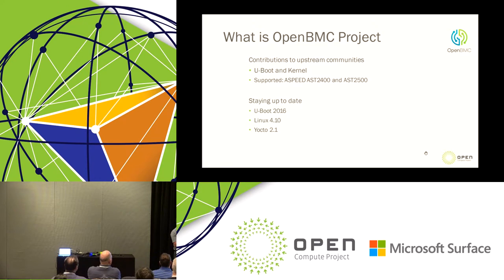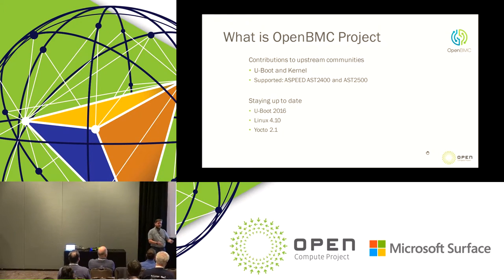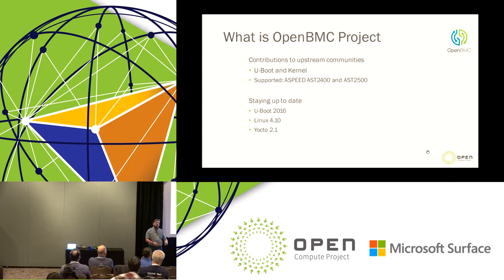And why are we going there? Well, because all the code that we made changes to support the Aspeed AST2400 and AST2500 has all been upstreamed, right? Our kernel, 4.10, the latest out there, up to date. Yocto, the latest Yocto version out there is 2.2. We have a developer right now doing the transfer from 2.1 to 2.2.